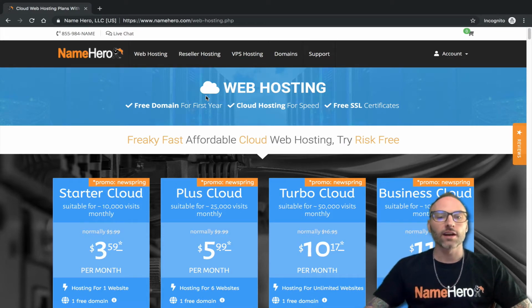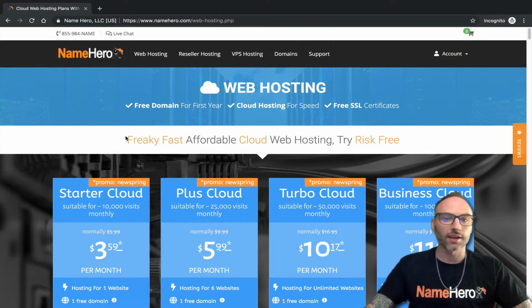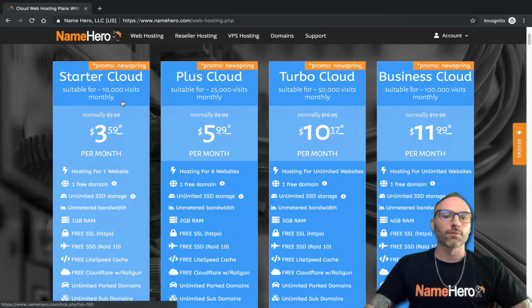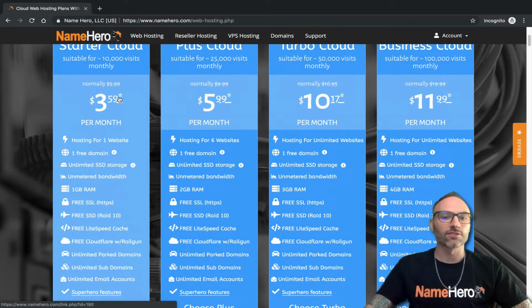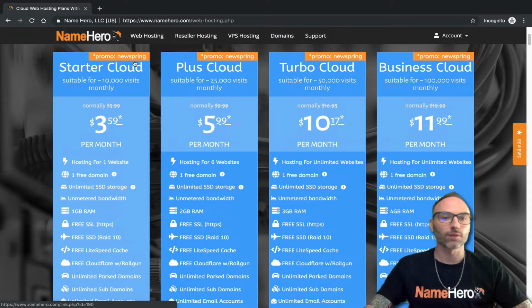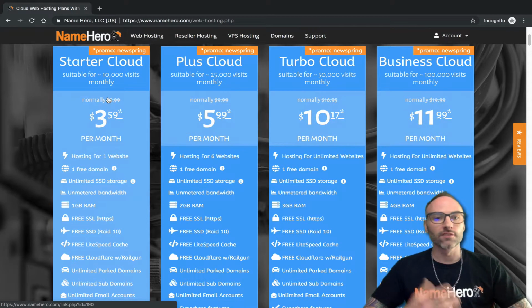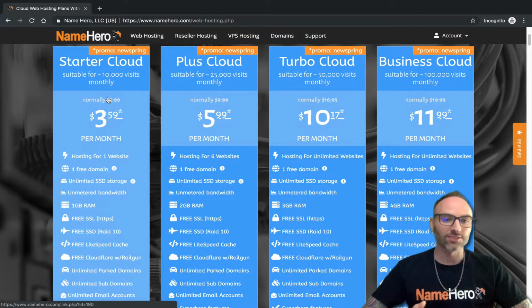So here they are, and I would say these are probably the most popular hosting packages here at NameHero because it allows a really quick and affordable way to get started with your website. So for example, our starter cloud, it's $3.59 a month, and that's with our spring special we're currently running. And this is designed for those startups or individuals that just want to blog, one single site, to have it online at a very affordable rate.